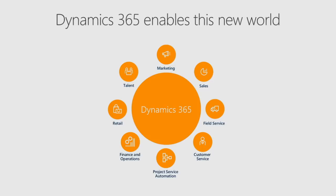But I think we're really talking about how we enable what you want to do, how you want to do it, and being able to take these composable workloads and break them down to exactly what you need, only using those components that you really need. So you've seen us talking about from the customer engagement side, we've got customer service, field service, sales, project service automation. Finance and operations is what everyone's known. That's what we rebranded back in, I guess it was last fall. And now we're starting to look at retail and talent, taking those pieces that you need, that you want, without having to worry about rip and replacing entire systems.